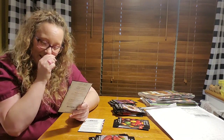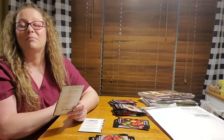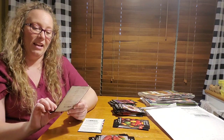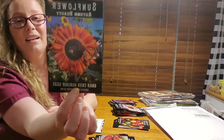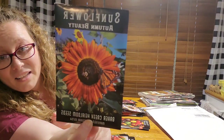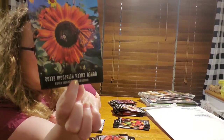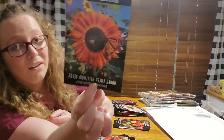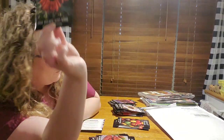All right, let's see. Now this one is always an all-time favorite. You got to have this one. It is the Autumn Beauty Sunflower. Gorgeous. And it ain't no lie. You see that butterfly and that little bee on there? The bees and the butterflies absolutely love these sunflowers. Just beautiful.